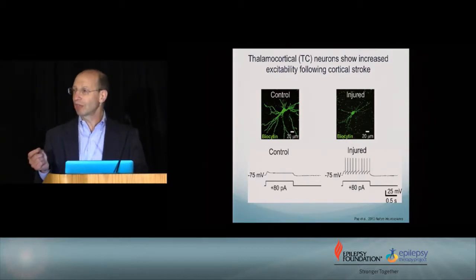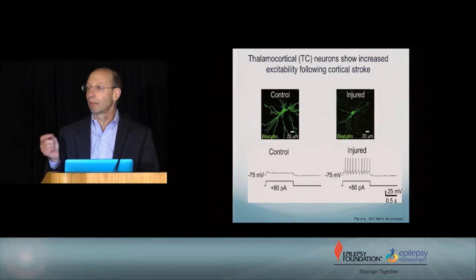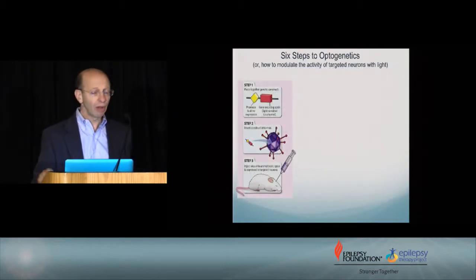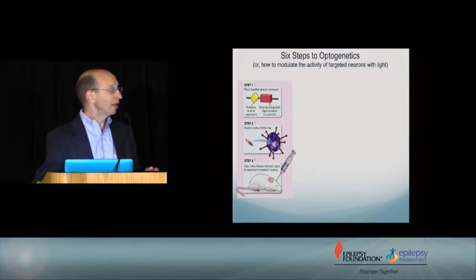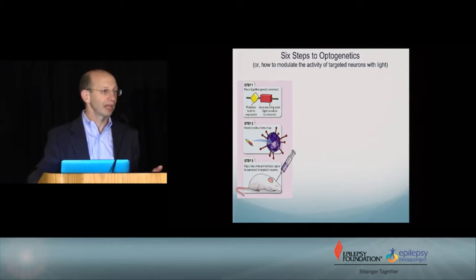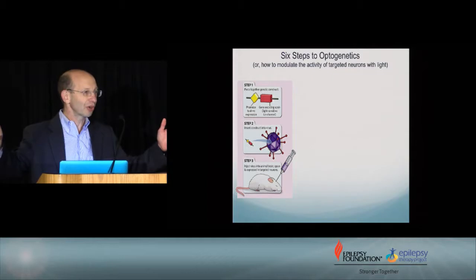So they asked the question, is there a way that we might be able to modify the activity of these thalamic neurons and alter the epilepsy behavior in the animal? Now, to understand what they did, we need to go through very quickly exactly what's going on with optogenetics. So probably everyone's heard the term.